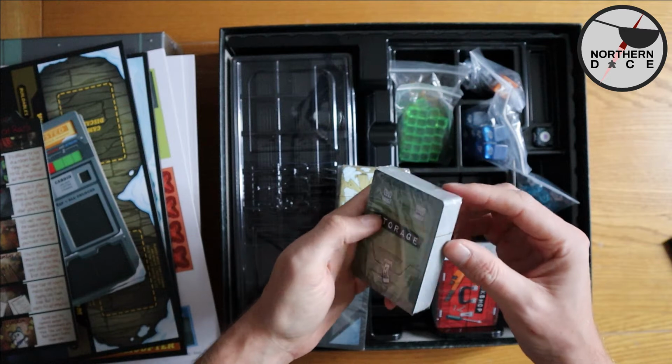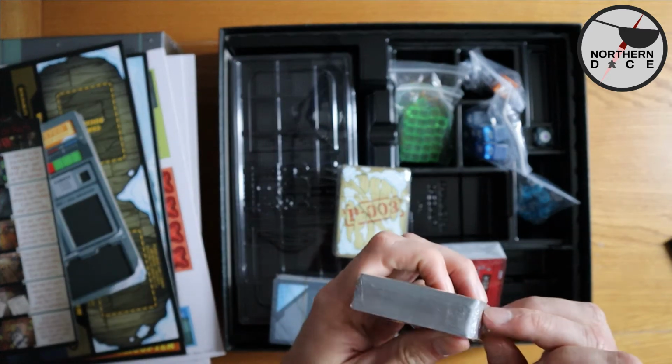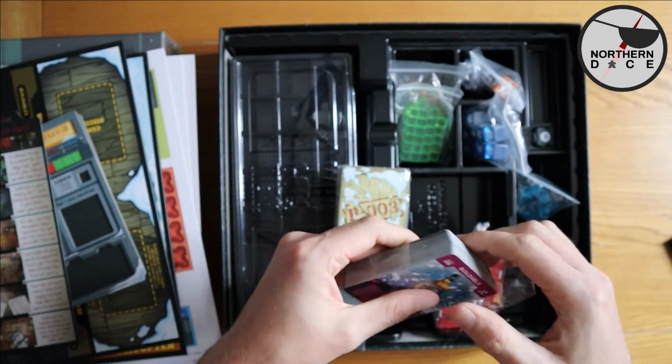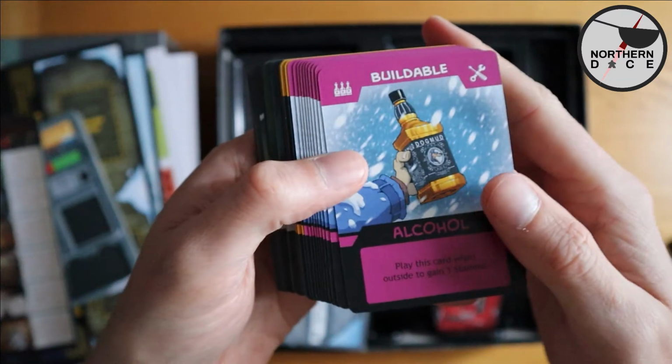So let's crack one or two of these open. Oh my god, I'm going to crack them all open and have a look at what we've got. I do like the art on this. It all seems to just fit into this really light, almost comic sort of feel.